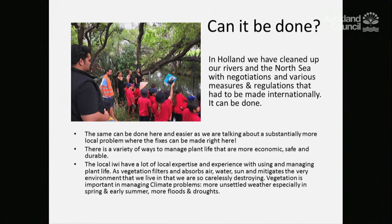Can it be done? In Holland, we've cleaned up our rivers and the North Sea with negotiations and various measures and regulations that had to be made internationally. It can be done. The same can be done here, and easier, as we're talking about a substantially more local problem, where the fixes can be made right here. There's a variety of ways to manage plant life that are more economic, safe and durable.